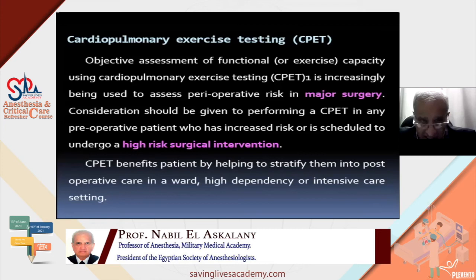Cardiopulmonary exercise testing benefits patients and helps to stratify them into postoperative care, whether in a ward, or in a high-dependence unit, or in an intensive care setting.